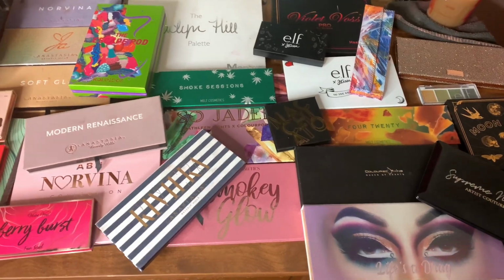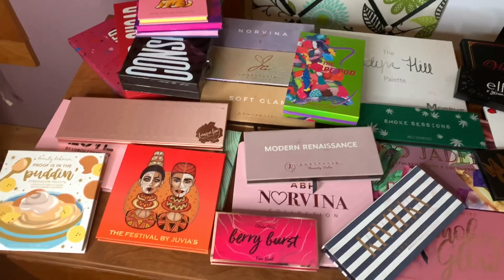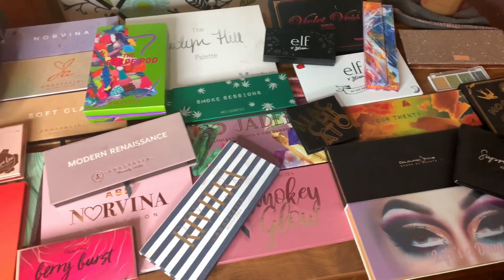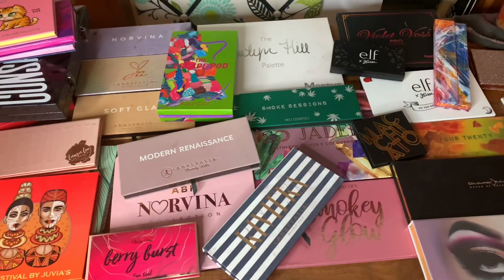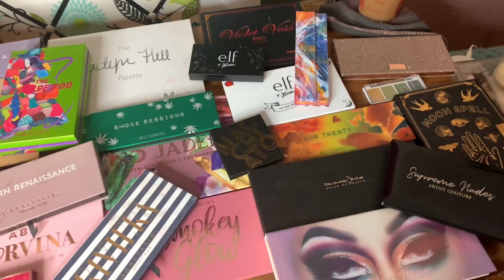So many eyeshadow palettes, you guys. I've needed to declutter for quite a while, so that is what we're going to be doing today. I'm hoping I can declutter at least half of what I have here, and if I can't do half, then hopefully maybe a third of what I have, maybe. We'll see.